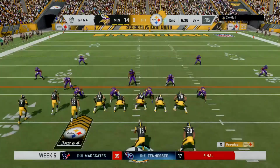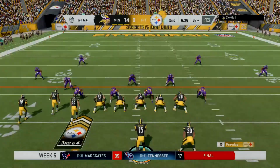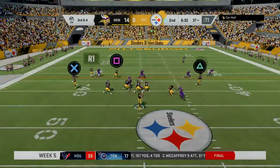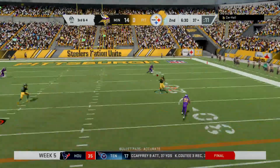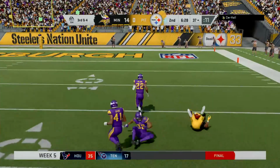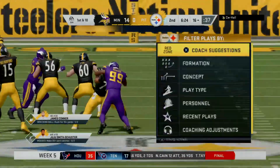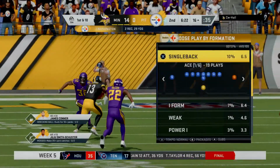Here we go, D. Hey, it's just me and you. It's just me and you. Hey, check Mike. From the gun on 3rd down. Rutherford. But it's brought in by Washington. And this is going to turn into another 1st down as the tackle is made at the Vikings 16.